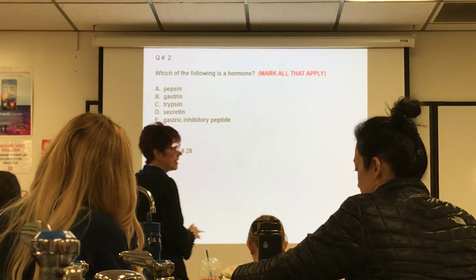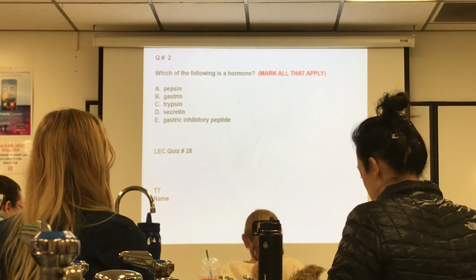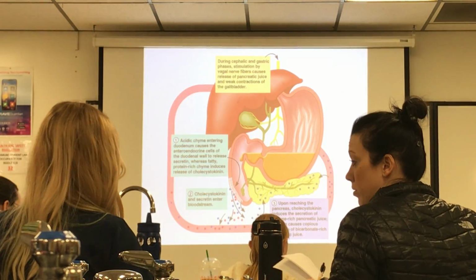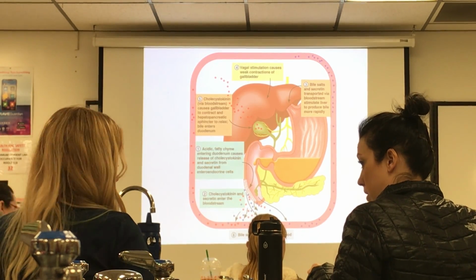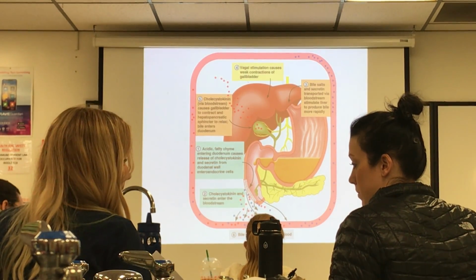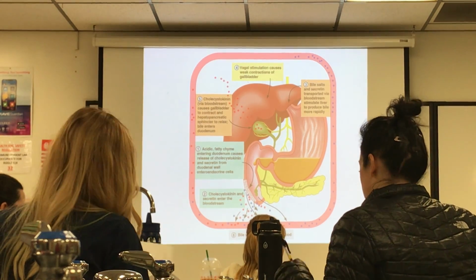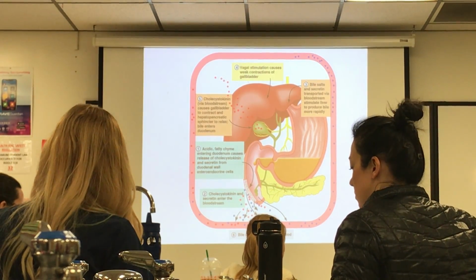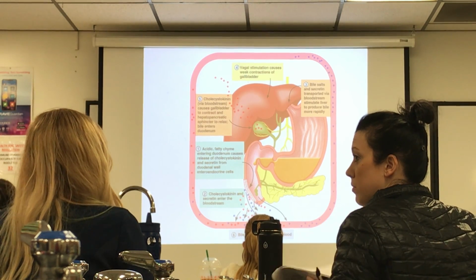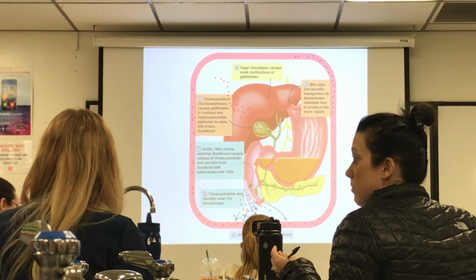Well, remember I promised you I would come back and summarize what we ended our discussion with on Tuesday by drawing a diagram. Actually, I'm going to change the slide to the diagram. So we have the stomach. I don't think I need to label it, but I will, so you have it for your images.